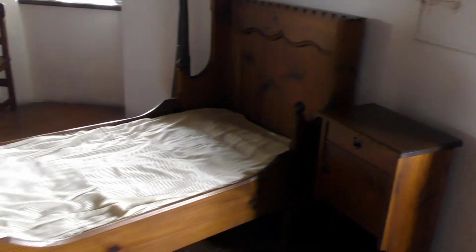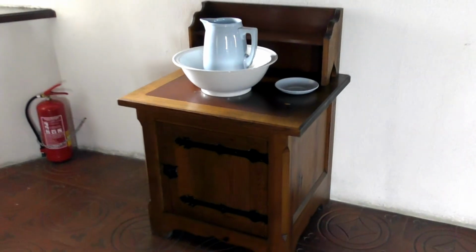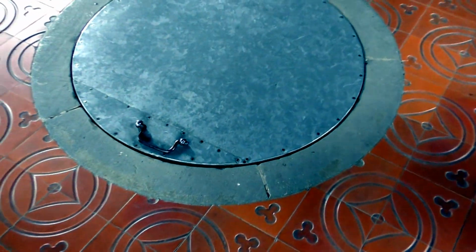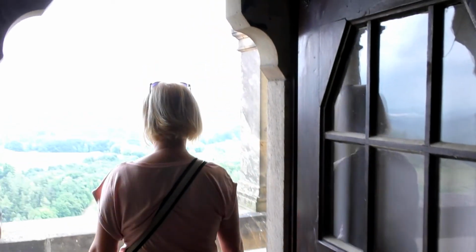So there are 164 steps to reach this chamber at the top, and thus the viewing gallery. There is the bed, obviously made for smaller people in those days, and the roof is wooden. Looks like it's got an opening there, and it's got a form of heating there, which is useful. Washing facilities there. Originally this was a shaft for transporting building materials up to the top of the structures, out onto the balcony.